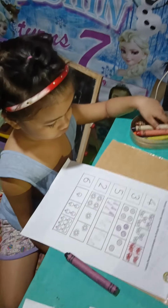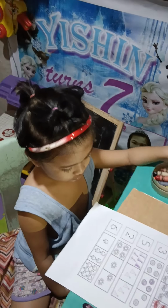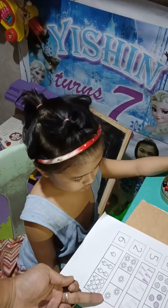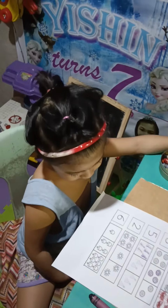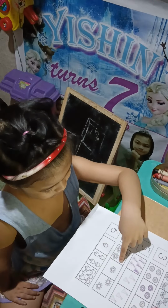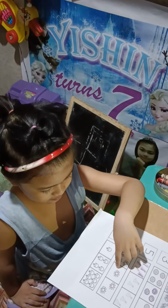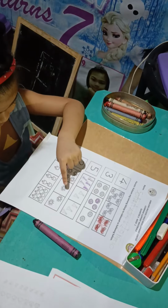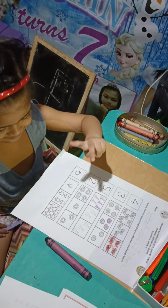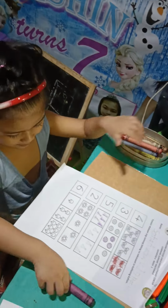Okay, very good. On the next column, what number do you see? Two. Number two. So can you tell what pictures you see here? Flowers. So which box has number two or two flowers? Can you tell? 1, 2, 3, 4. Is that the box? No. So the second box, you count. One. Is that the box we're looking for? How about the next box? Two. Okay. So is that the box we're looking for? Yep. Okay. So you may color that flower now.